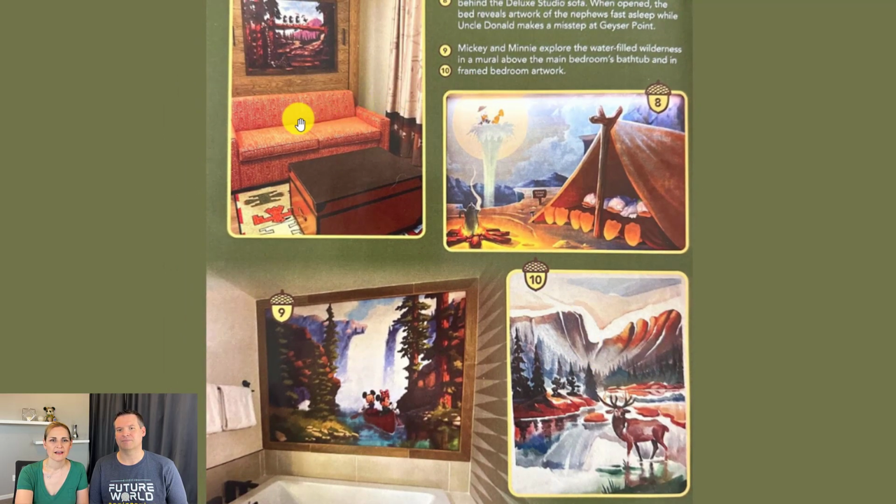Yeah. And I think this is in the studio. So this is the fold-down bed in the studio. I'm not a fan of that couch color. I don't love the couch. Well, and I don't think I like how it looks with the carpet as well. Yeah. It's okay for me. It's not my favorite.